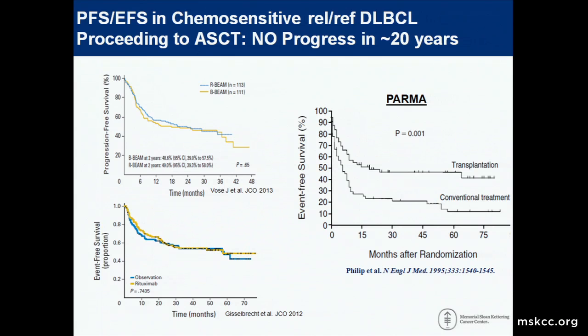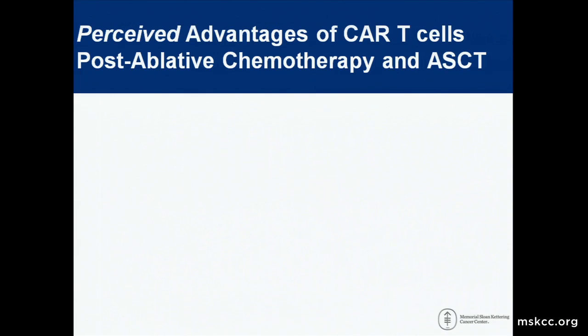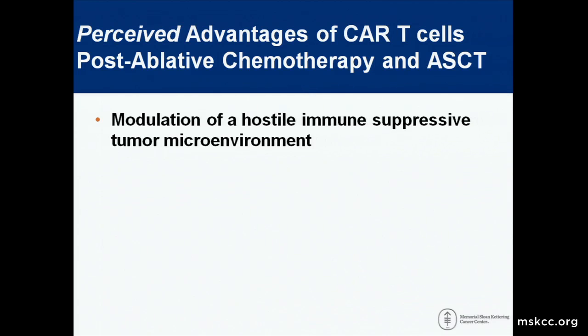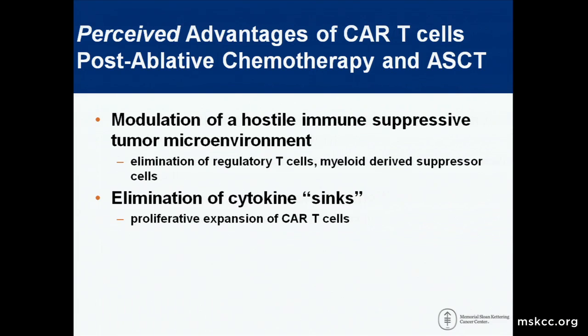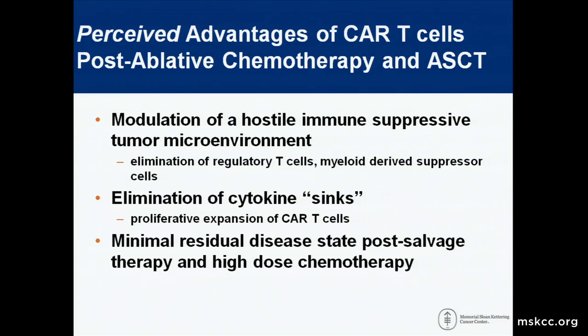By way of background from earlier this morning, 2 large randomized studies with rituximab maintenance as well as radioimmunotherapy-based conditioning have not moved the bar from the original Parma study for autologous reinfusion of stem cells following high-dose conditioning. There's been no progress in 20 years. Perceived advantages of CAR-modified T cells post-ablative chemotherapy and stem cell transplant include modulation of an immune suppressive tumor microenvironment, elimination of regulatory cellular elements such as myeloid-derived suppressor cells and regulatory T cells, elimination of cytokine sinks, or provision of lymphoproliferative cytokines such as IL-15 and 7, that was demonstrated with the NCI group as well as the Hutch with Dr. Maloney this morning.